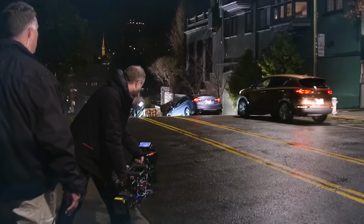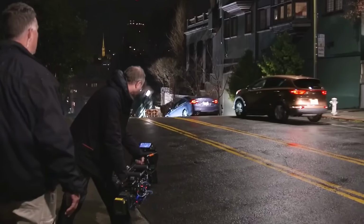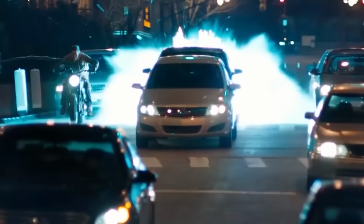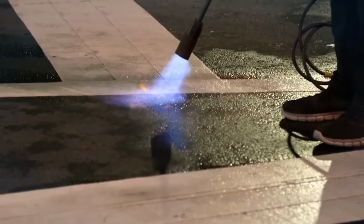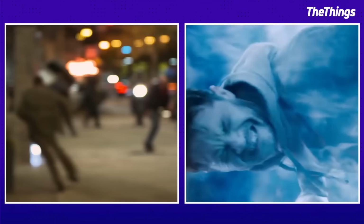Stunt doubles took over for the actual riding on the streets. Robbie Madison and Joe Dryden performed legendary motorbike stunts. Considering all the planning, it's no surprise about 40 cars ended up being used and inevitably destroyed over the course of filming. While CGI did amp up the look of this nosedive through flames, stunt performer Dryden really did whip through fire to make sure the team had the best shot they could get. To be perfected, of course, with special effects.